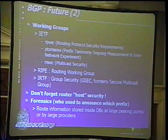So, going down to the forensic part. Up to recently, nobody was really looking at who used to announce which network in which AS. This is changing. Some people used to do that just to gather information for papers and publications, but people can use that at the moment for forensics to see, okay, which AS used to announce this prefix that sent me some spam in the past? This is something that people are working on at the moment and that is really interesting.